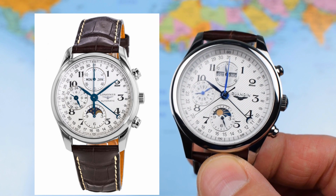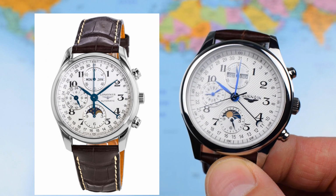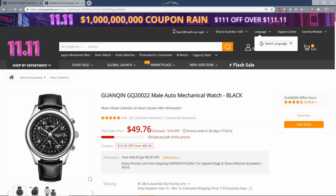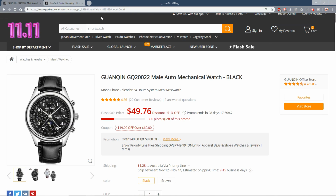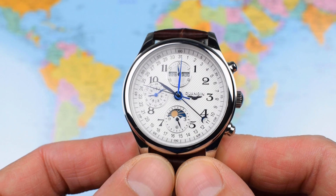But they've done a remarkably decent job. I mean, it is just the same, but for less than a 50. This one on Gearbest, normal price just under 50. However, take $8 off that, it comes in at a truly ridiculous $41 and change. And I think it is a handsome watch for the price.